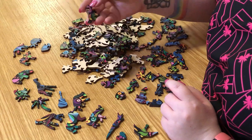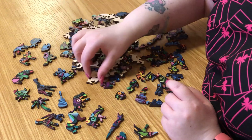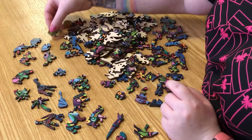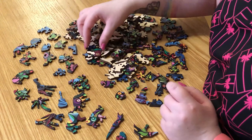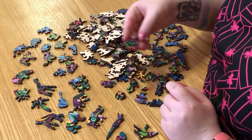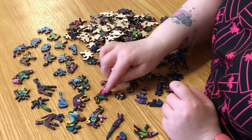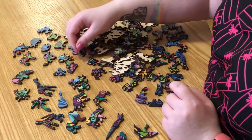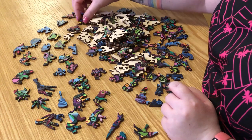Wow, there's definitely a lot of whimsy pieces in this. So yeah, I'm really impressed. From what I can see, there was only the one size of this puzzle as well. So it wasn't like Wentworth or Unidragon where you can choose a size and it's got a different amount of whimsy pieces based on the size. It was just this one size.